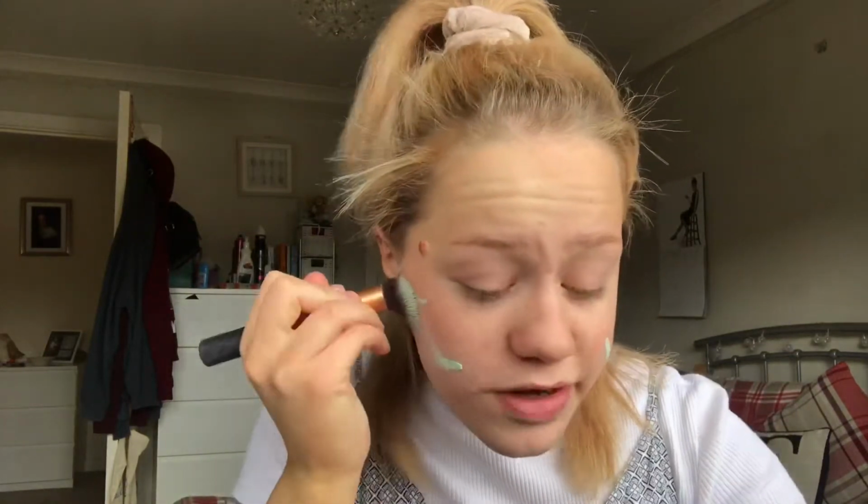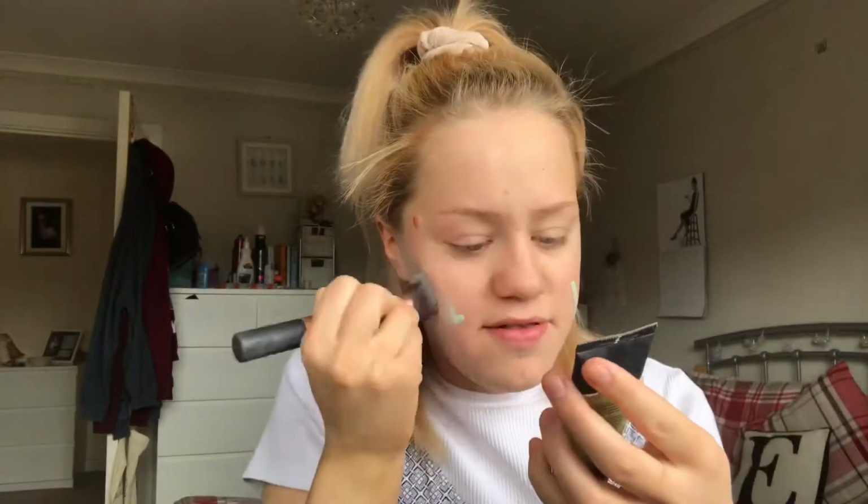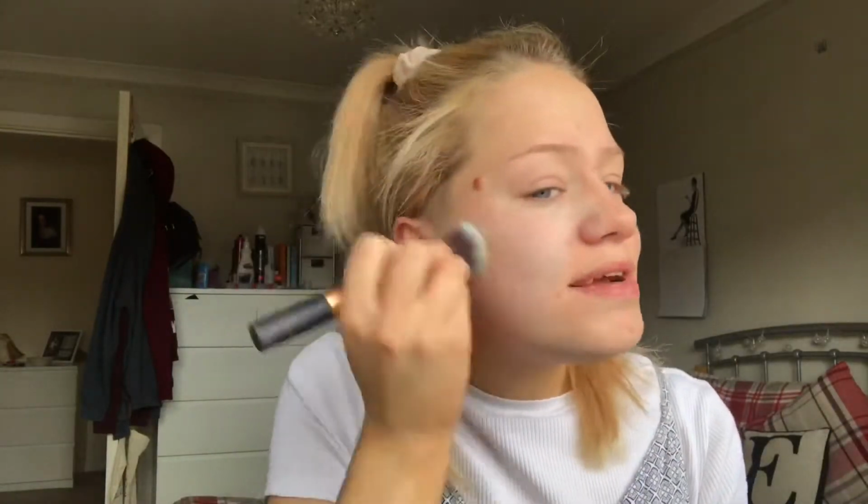Oh my gosh, this is what I've been using recently. I forgot. This is really good for rosacea, the Smashbox Photo Finish Colour Correcting Green Primer. It's so good if you've got rosacea like me. Like it completely gets rid of the, well not completely because I've got really red cheeks, but it really helps tone down the redness, and I don't have to use my Grwm concealer. But I keep forgetting I've got it. So I'll just be rubbing my concealer in.